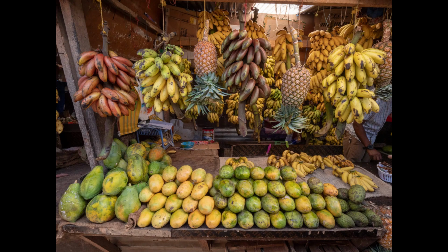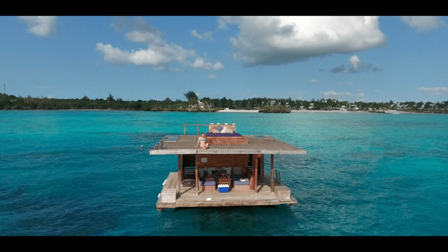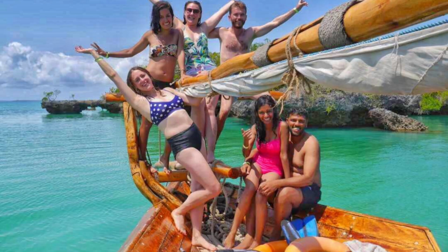Conservation and challenges. 1. Conservation efforts. Marine protection: initiatives to protect coral reefs and marine ecosystems. Wildlife conservation: programs to protect endangered species like the red colobus monkey. Sustainable tourism: efforts to promote eco-friendly tourism practices.